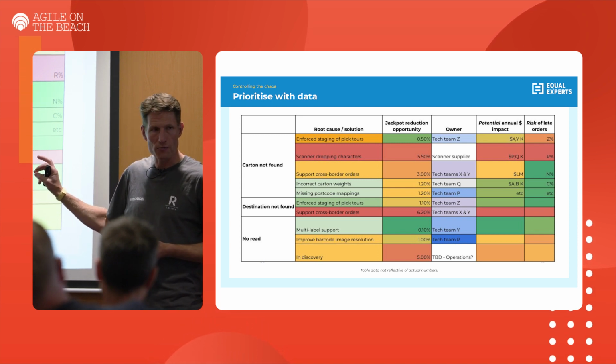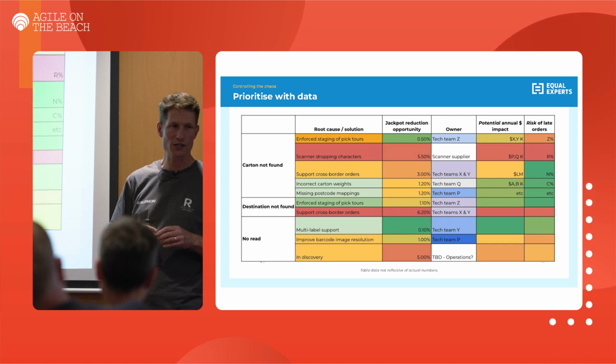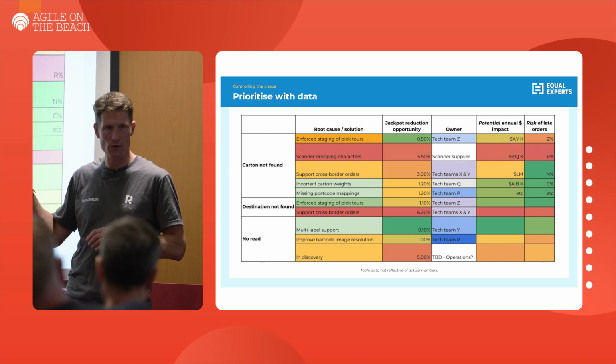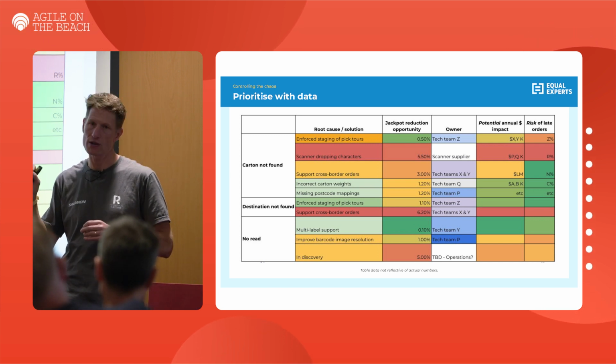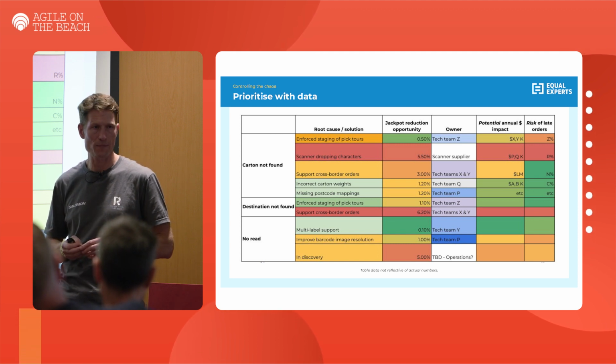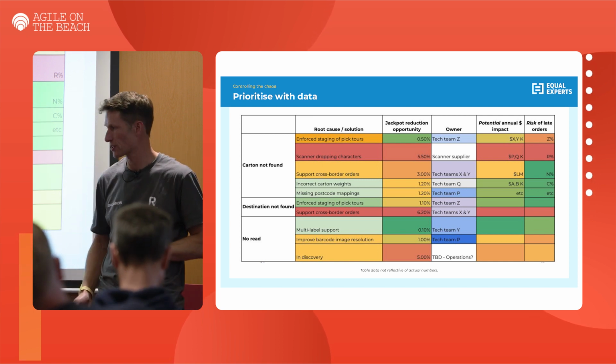But the other lesson we learned is that because it's a very complex system, you don't want to be fixing too many different things at the same time. So we kept focusing on just the one biggest thing we wanted to go after, or the one easiest thing that we could fix in the next couple of days. Going after just one or two things at a time allowed us to slowly chip away and start reducing the complexity of the system.